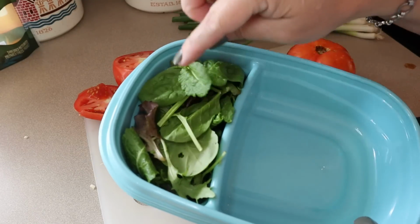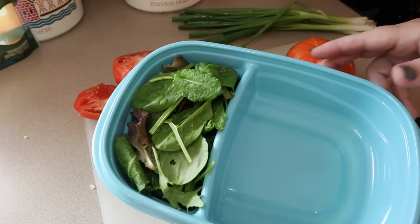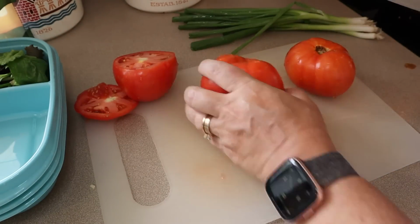So I'll just put my tomatoes on this side. The green onion will be fine on the bake. That's okay if that's reheated.